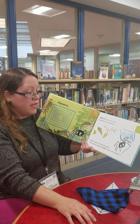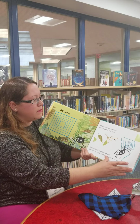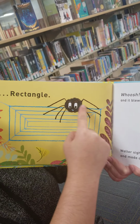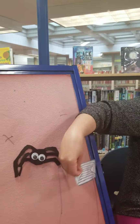This time he made a longer web. Can you guess what shape that is? Aha! It's a rectangle. All right, let's put the rectangle web with Walter.